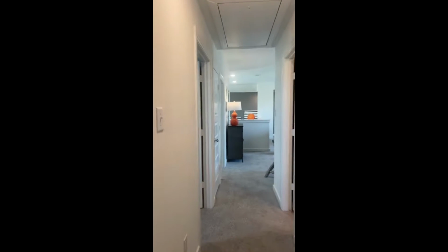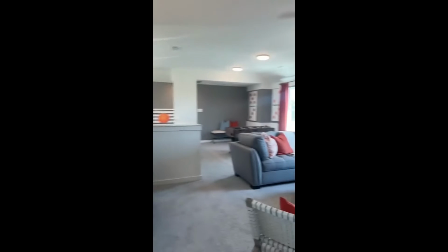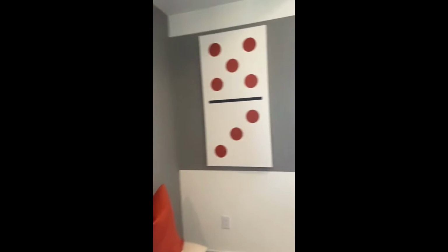Okay, this one is not going to have the double ovens, but we just need to start at the front with you. I need to go back downstairs. I'm upstairs now, so let me go ahead and show you the game room. This one is a 4-bedroom, 2.5 bath, and it has the office.